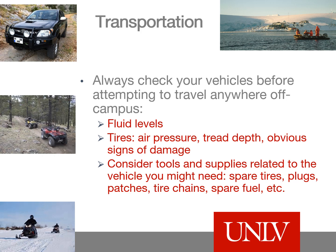You should also consider the need for tools and supplies related to the vehicles you will be using. Do you need multiple spare tires, tire plugs and patches, tire chains or studded tires for improved snow and ice traction, spare fuel, or anything else? Think about all of these before you leave campus.